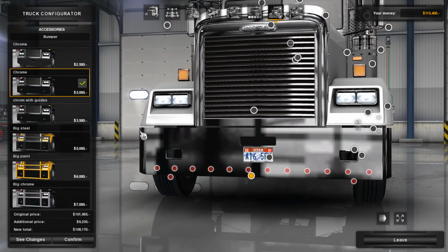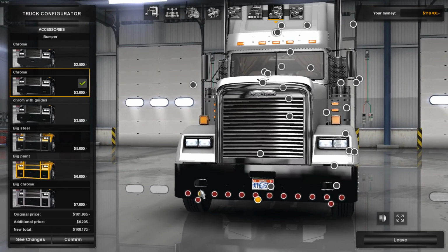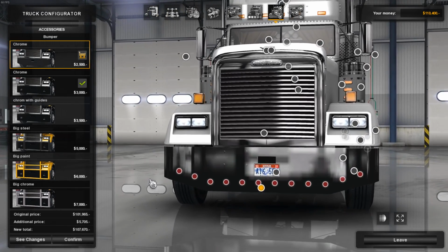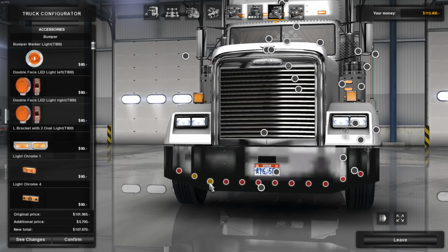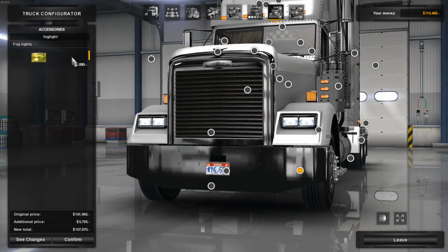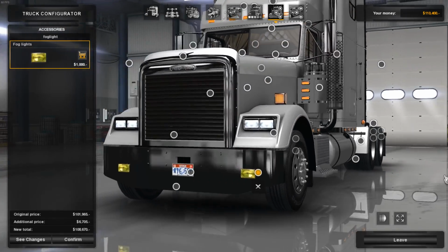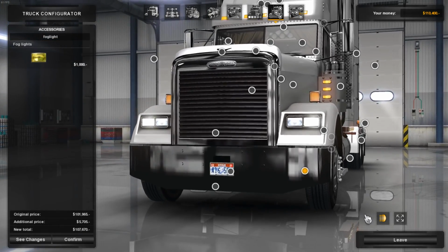So what else? We got bumpers. Basically, you got the regular bumper with accessories. You got a different kind of bumper, more trapezoid shape. You can still add a lot of accessories. Now here's the interesting thing. Over here, if you go to this slot, you can add fog lights. That's pretty neat. And they do work. They're actually on the high beams. They work pretty well. I got them on my truck.